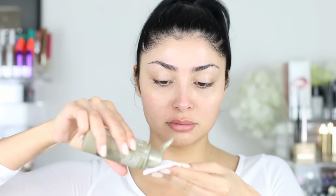This bad boy over here is my ride or die. This is the Alpha H Liquid Gold with glycolic acid. But this is something that I put my entire family on. A lot of my friends really like this product, and it's just a really well-known cult product. Acids are really good for your skin because they exfoliate. It helps with fine lines and wrinkles. It helps with enlarged pores, flakiness, dryness. It helps even out your skin tone.